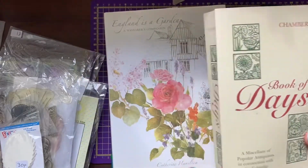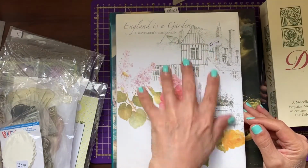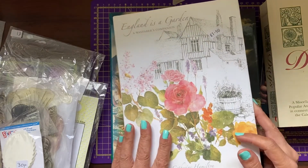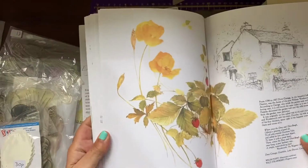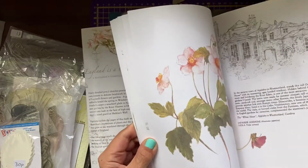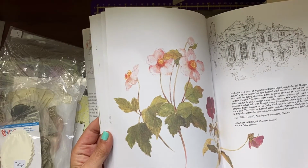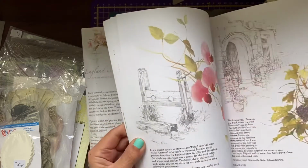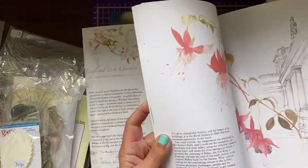I picked up this one because there we go, £1.50, because A, I can't garden, but B, wait till you see the illustrations. It's just all illustrations. And if I do put together a junk journal that's bigger, like an A4 style junk journal, these are going to make beautiful pages.